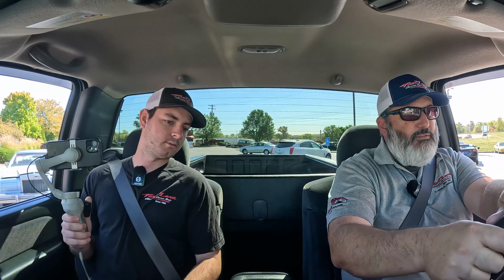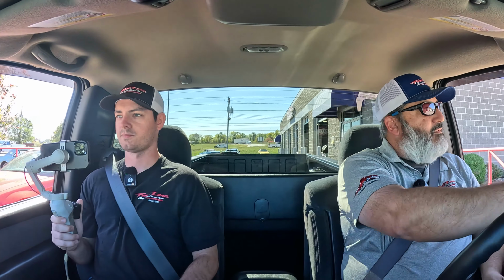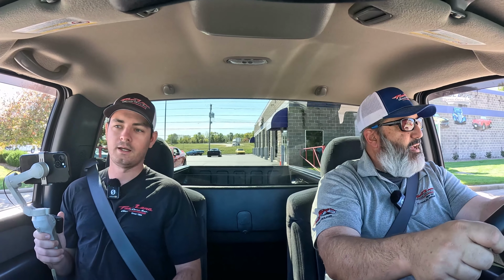I'm assuming that just turns off the overdrive or something, so you have a little more pep. I believe it does. I know it's got 373 rear gears, so you can pull pretty much whatever you want. Yeah, it's already got some pep, I would assume, especially with the 5.3 liter V8 motor. A V8 motor out front.